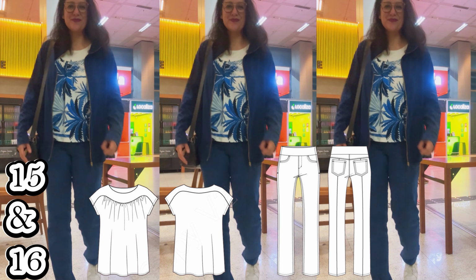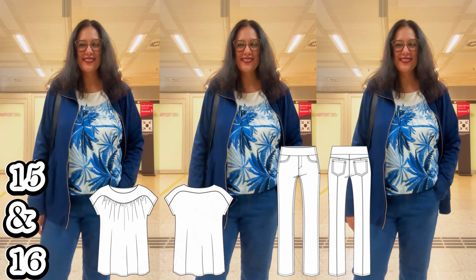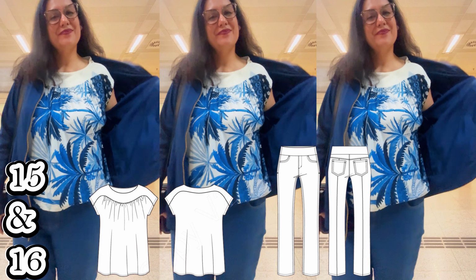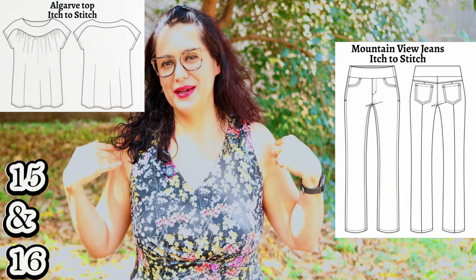Little jacket. Where I'm at there is the airport. It's when I went to pick up my mum when she traveled over here. But great Itch to Stitch outfit. Super casual. And that top is really pretty. It has really nice design lines, a little yoke here with gathers. It also has a bit more arm coverage here, but it's like sleeveless but not sleeveless.